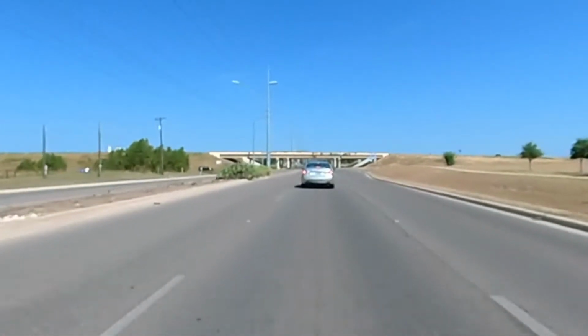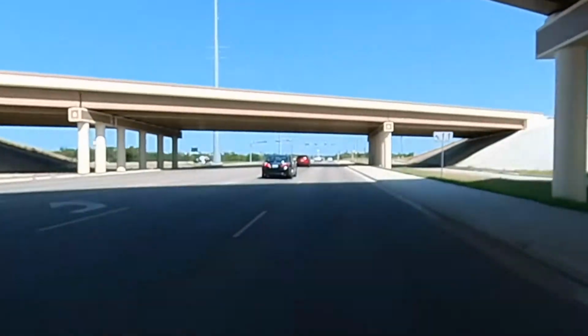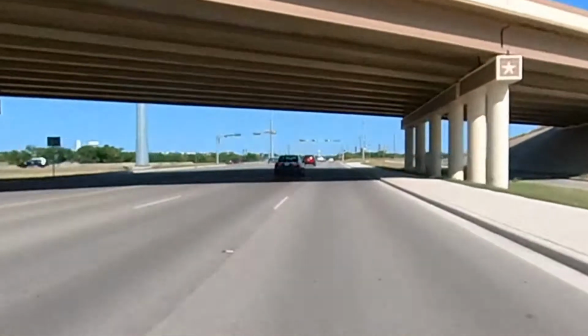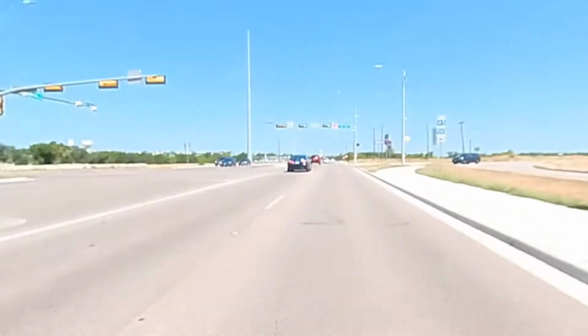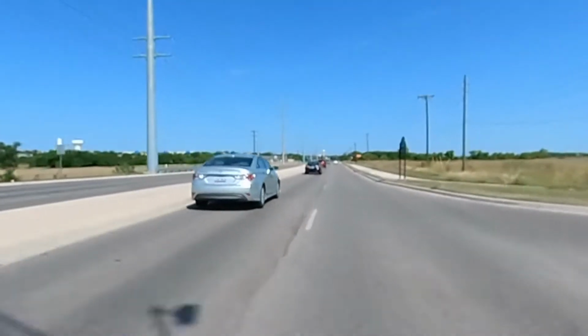Why has this guy got his brakes on? I don't get it. Let him pull away, and then I just want to make sure I make these lights. Okay, we're good.